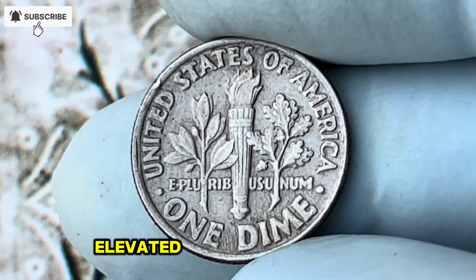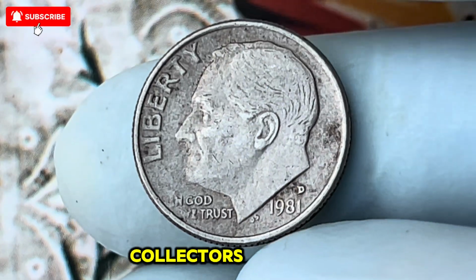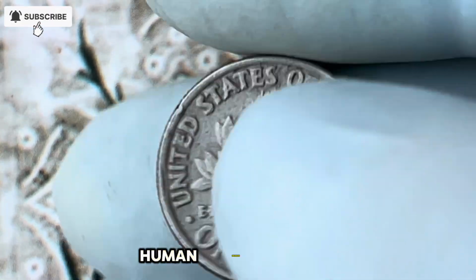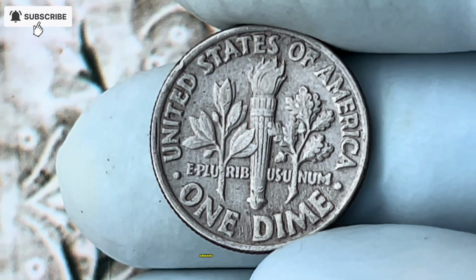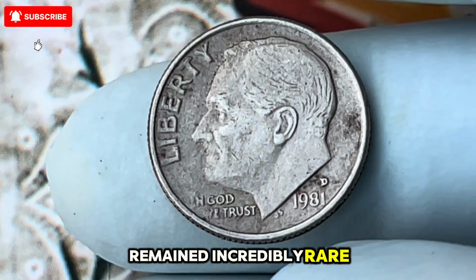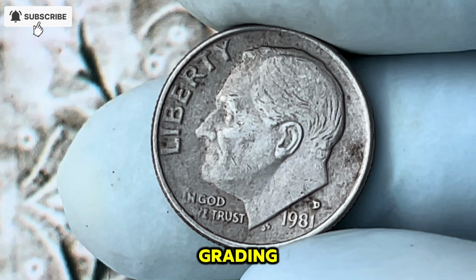This revelation elevated the coin's status from error to historical artifact. Collectors now viewed it not just as a mistake, but as a time capsule, a snapshot of operational strain, human decision-making, and a moment when precision gave way to urgency. Demand surged, but supply did not. The 1981 transitional dime remained incredibly rare, with only a handful of uncirculated examples certified by major grading services.